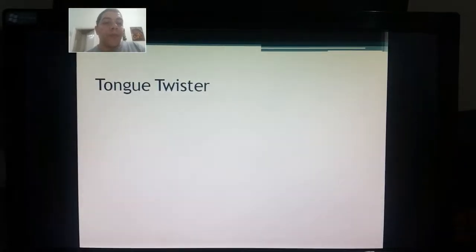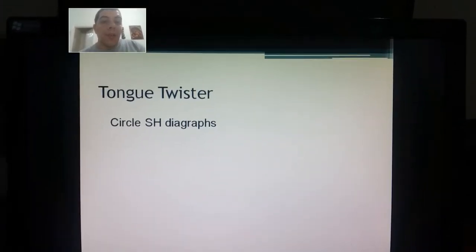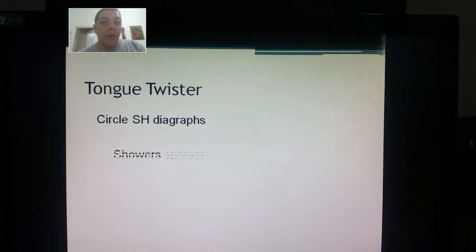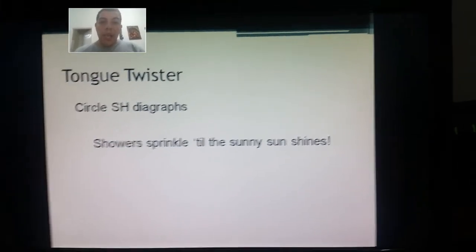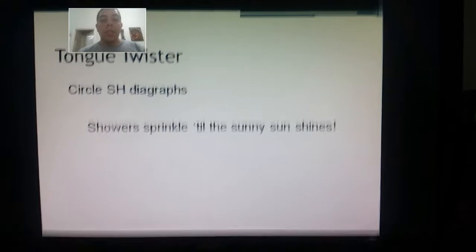Now let's continue with the tongue twister. The tongue twister is over here at the bottom of the page. We're going to circle the SH digraphs. It goes like this: showers sprinkle till the sunny sun shines. Can you say that after me? Showers sprinkle till the sunny sun shines.